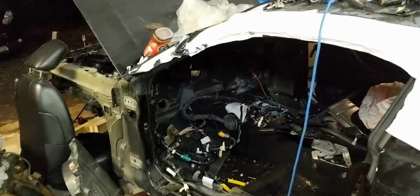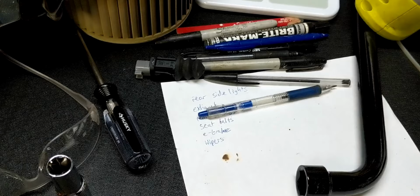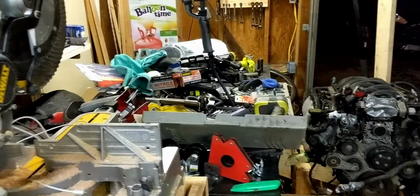I got side lights, the exhaust I still have to get out, the rear brakes, the seat belts, the emergency brake, and the wipers. Once I get those done, I'm going to drag this out and finally have some more space in the garage because it is a mess right now. Got an engine right there. This is just a total disaster. So, a lot of work to do.